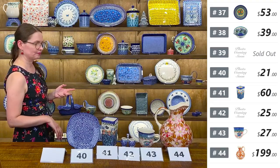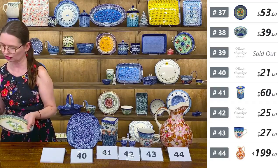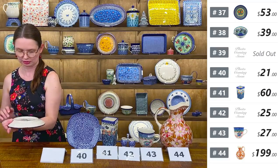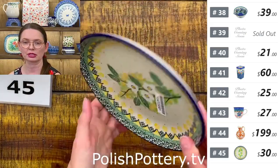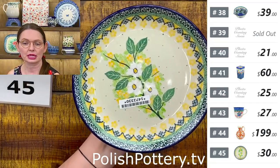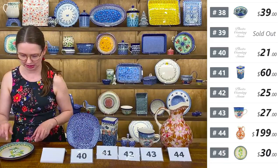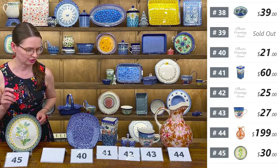Okay, next piece. Dessert plate from Ceramika Artystyczna with beautiful spring on the branch pattern. This is Maria Starzyk design, I believe. Let me see. Yes, Maria Starzyk, Unicat 4810 with the spring on the branch pattern. 7¾ inches in diameter, side salad plate, sandwich plate, definitely dessert plate. Number 45, $30 tonight, regular price $62. And let's clean the table. So that's number 45, okay.